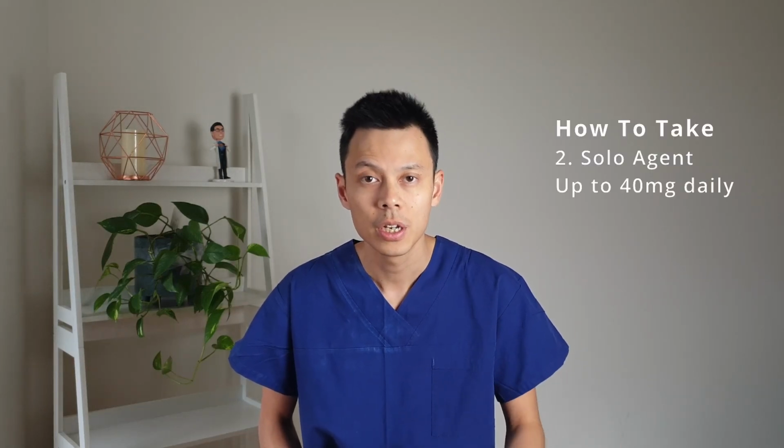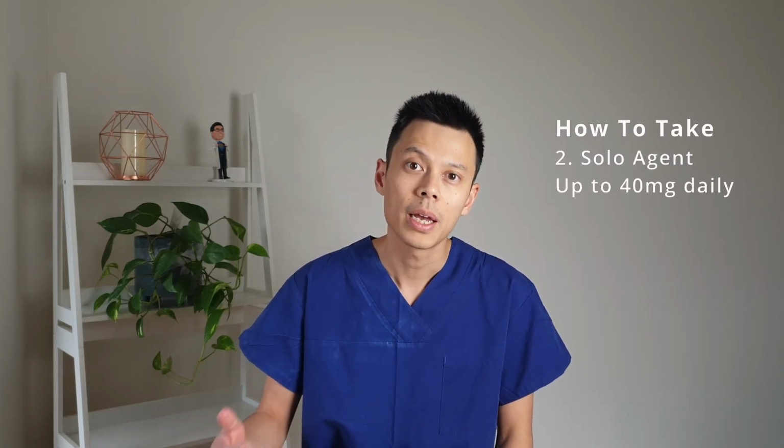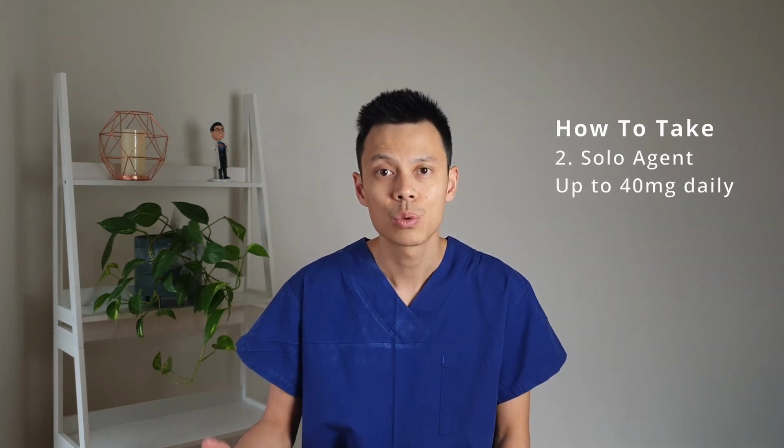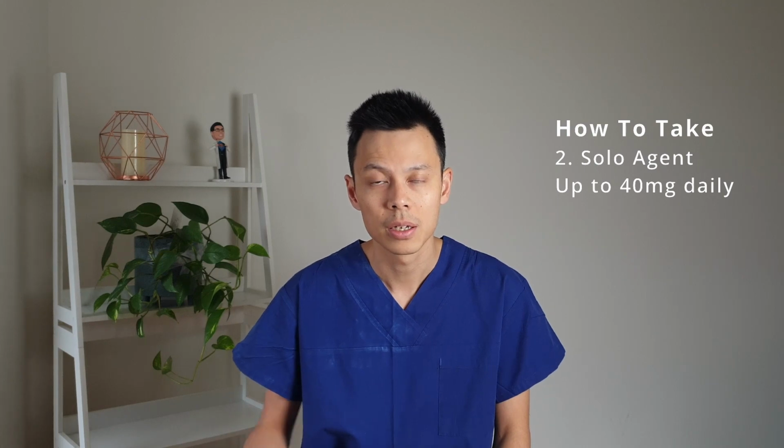Dexamphetamine can also be taken as a solo agent to treat ADHD. It comes in 5 milligram tablets and can be taken up to 40 milligrams a day as needed. This would be equivalent to 8 tablets a day. For the average person, dexamphetamine lasts 4 to 6 hours. This is why when dexamphetamine is taken as a solo agent, it's typically taken with a twice a day dosing, once in the morning and then another tablet 4 to 6 hours later.